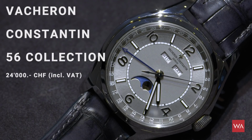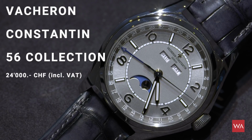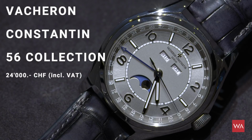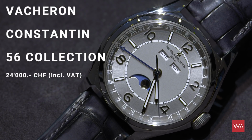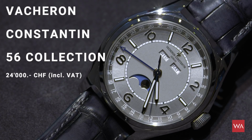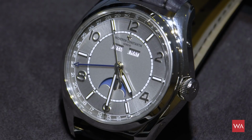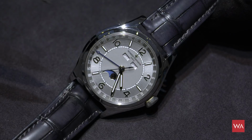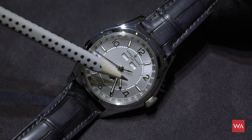The Vacheron Constantin 56 collection is, of course, inspired by watches from the year 1956. In this case, we have to say nomen est omen, and it's a very classical collection, a very nice collection, also price-wise being positioned at an entry price level, which makes these watches more accessible for a younger generation of buyers. The design features a date and month.